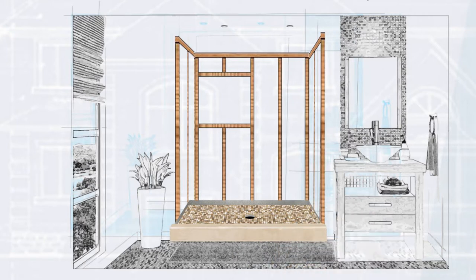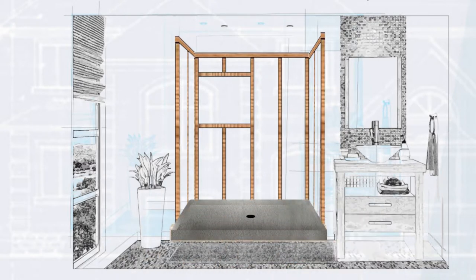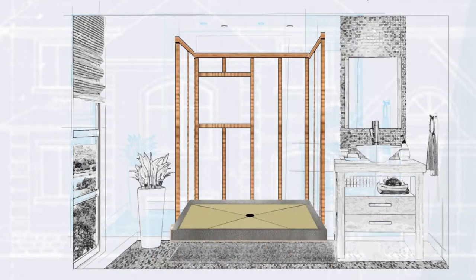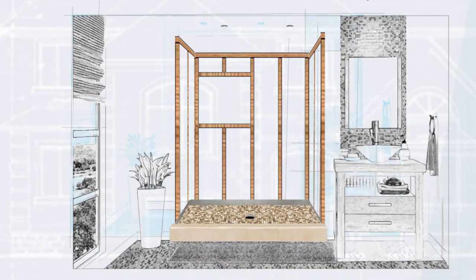Let me take you back a second. Let me tell you about that shower pan because it's unique. It's a solid metal pan, completely waterproof. Then we install our leveling material so that it drains perfectly. Then we install the handset stone and the trim. What a beautiful looking fit.